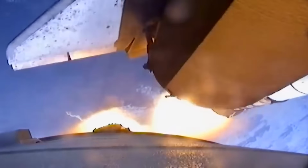This solid rocket booster separation process was the thing that caught Bruce off guard most on his first flight. Picture this, you're sitting on top of the explosive bolts that are holding the boosters to the tank.